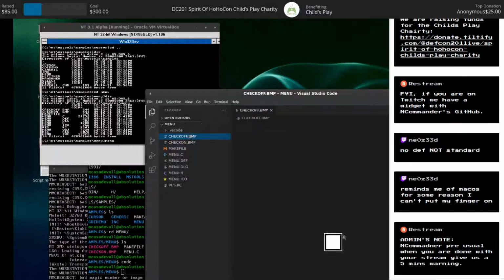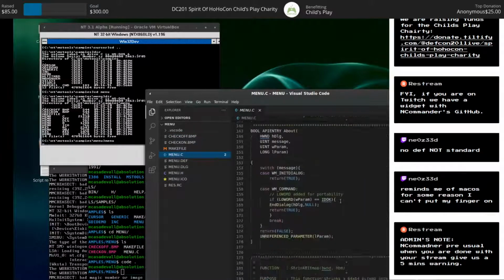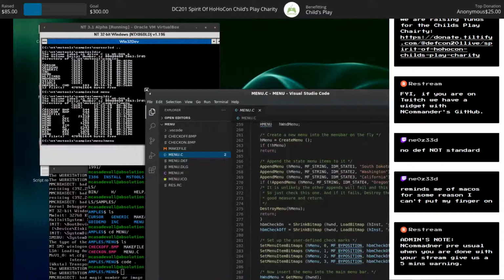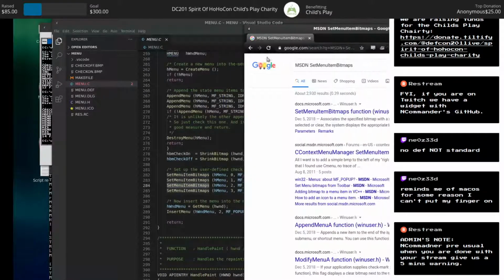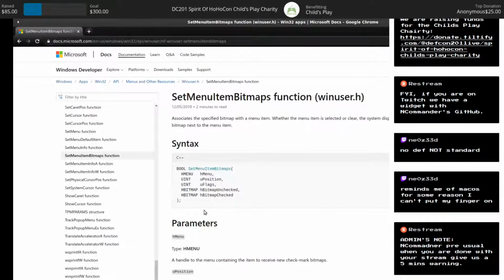Yeah, so those are the check marks. So that's the picture showing up in the menu, but I didn't think Windows allowed you to do that. How is it doing that? Here it is, append menu. Shrink bitmap, set menu item bitmaps. Is that a Windows... No, that can't be a real Windows function. Okay, apparently it is a real Windows function.